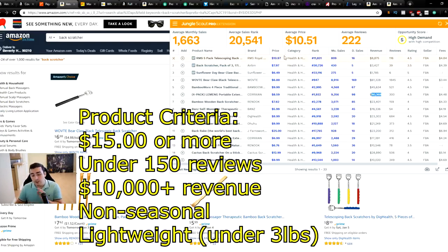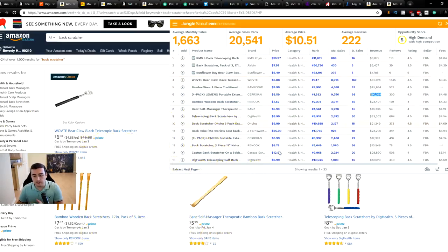So obviously go for at least $15 upwards to $40, $50 maybe, no more than that, right? The second thing is revenue. Now these are solid revenues: $80,000, $45,000, $60,000. But the problem is the revenue is mitigated by the small selling price. If this was all selling for $20, $30, then I'd consider this a very solid product because the margins would be there. Now, the next thing is reviews.